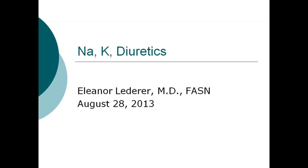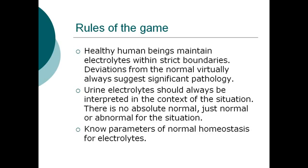These are two cases that each of you has seen at least once, more like a real life situation where you would have a fluid and electrolyte issue. All right, so some rules of electrolytes to take home forever.